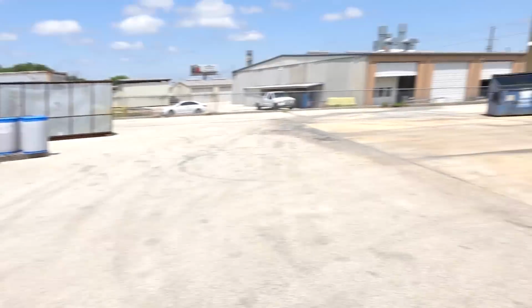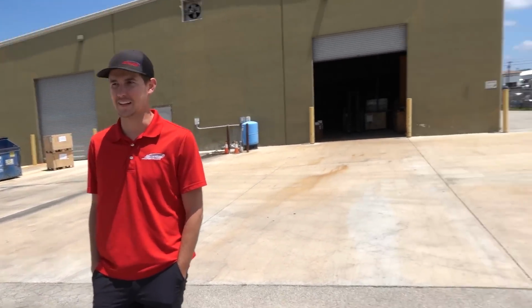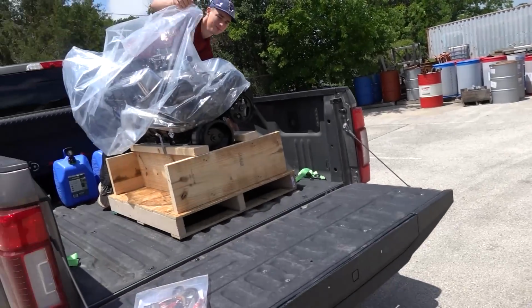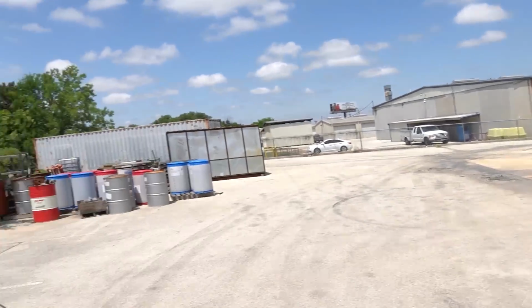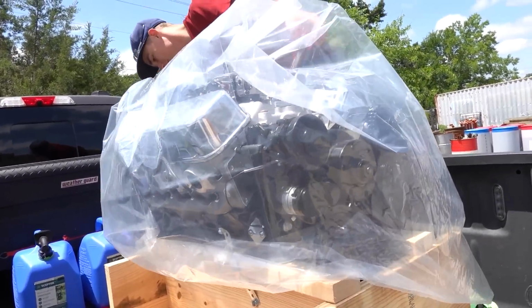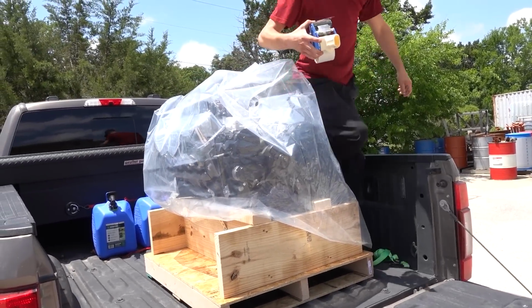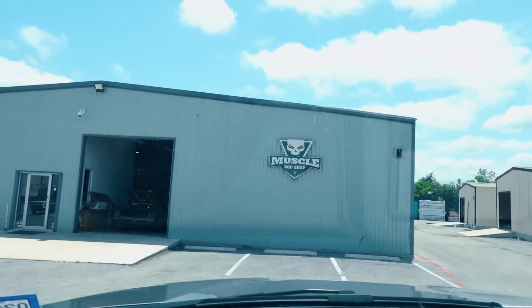The engine is done. It's gonna be good, right? It's violent. There it is. Gonna have enough power, you think? Should be enough. I think so. 666 horsepower. Did you end up on that on purpose? It happened by chance, and we're gonna roll with that. She's a mean one. So we have our big 540, and we are gonna pack it up and head to Muscle Rod.